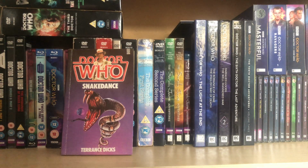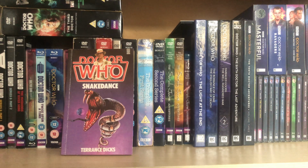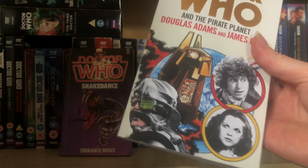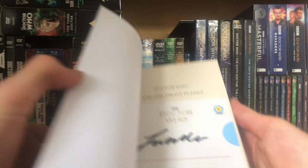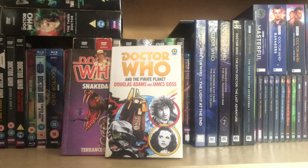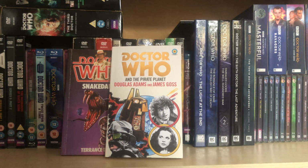I also found this the other day when I was in Forbidden Planet. It's signed, one of the few books I didn't get from Forbidden Planet when they did the book signing thing, because I didn't realise it was completely different. Apparently it is. But it's also signed as well. I managed to find a signed copy, one of the few signed ones they had left. But it's signed by James Goss. And I really liked the cover for that one. I quite enjoy the Pirate Planet, so that's another bonus as well.